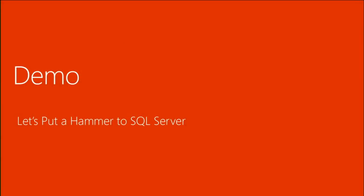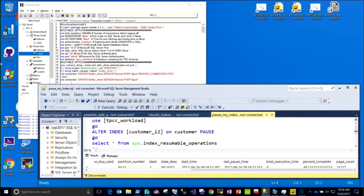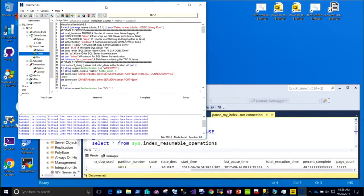So let's do something fun. Let me move over to my demo machine. Have any of you guys heard of this tool called HammerDB? Maybe you've run it before. It's an interesting little benchmarking tool. I really encourage you guys to take a look at it. It's an open source tool that you can use to run things against SQL Server.